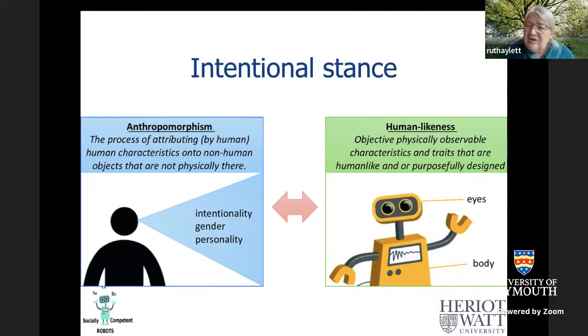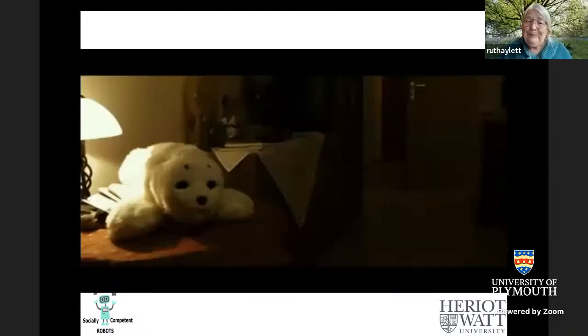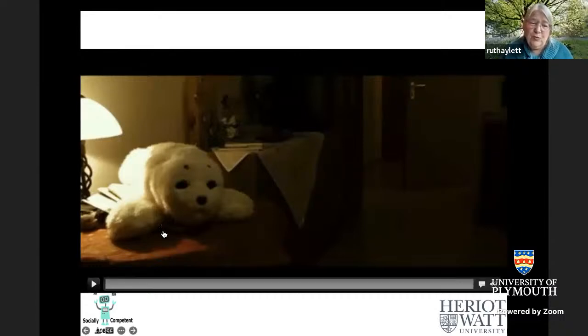So my suggestion is that if you want to build a social robot, don't make it look too human. This is a rod for your back. It will simply generate high expectations and then you will fail to meet them. I'm going to give you an example of a successful social agent.